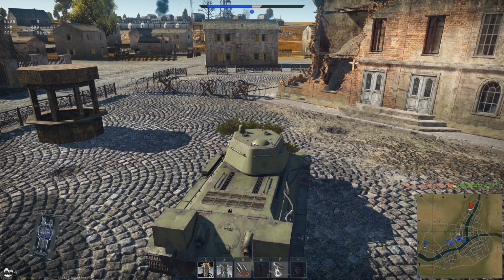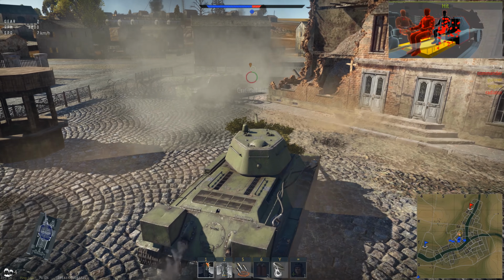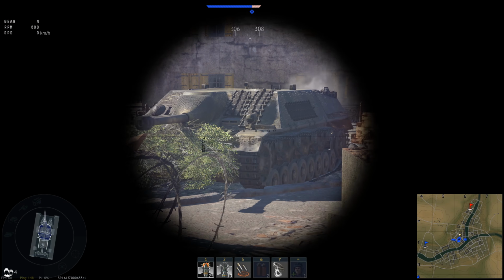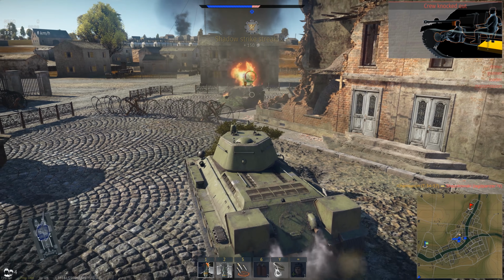Here, another tank in front of me. That's a little flat panzer. And almost kill everything. I wounded half of his crew, killed the other half. We'll finish off the other half. Just one shot, almost.